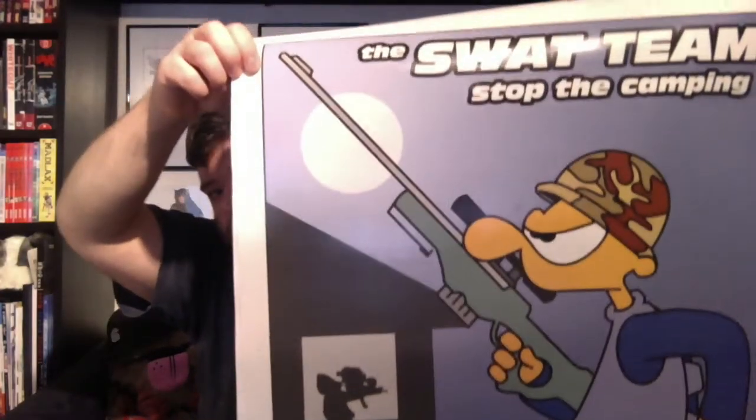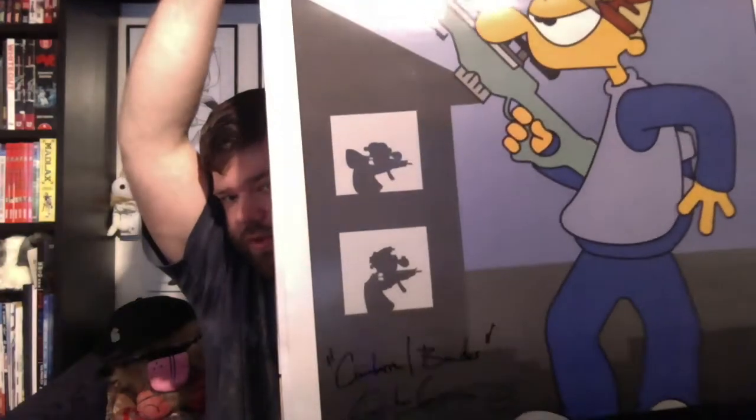Yeah, this is one. This was for the SWAT team. It's also one I got signed. I think this was signed when I bought it. Then we have, I'll try not to destroy them, these are I think the second oldest ones I have in my collection.